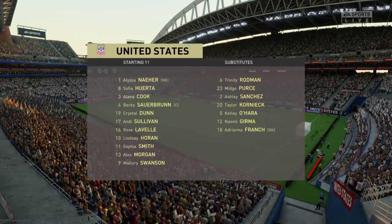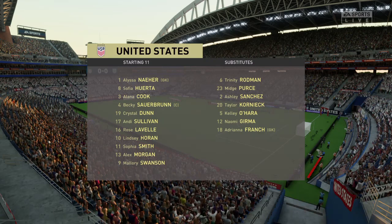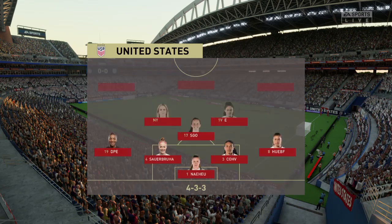Here's how it looks for the United States. Well, the wingers will be key here. They have to choose the right time to give width and the right time to come infield to support the centre forward. If they can do that, they're a potent front three, no doubt about that.